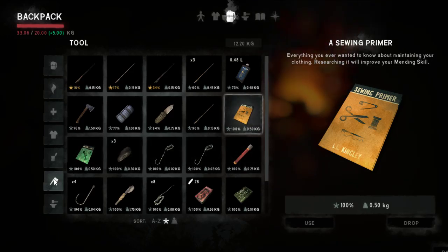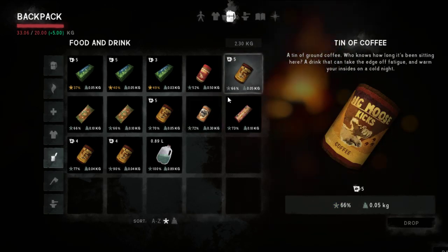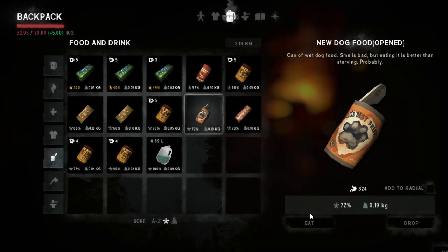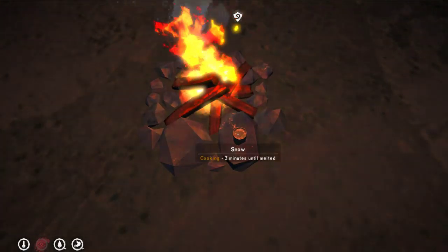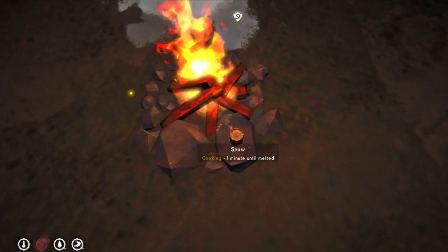Or we use that thing to make coffee. What have we got that we could eat? Dog food. Good old dog food. I'll get a tin can from that. Tin of coffee, no cans from that. Sounds like that water's getting ready. We have 0.89 liters, so. Yeah, we gotta wait another half an hour.